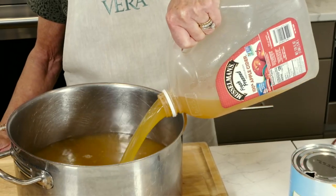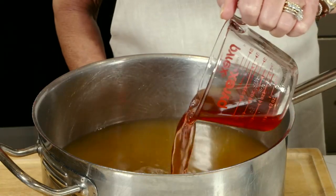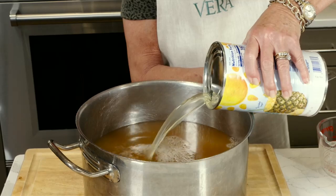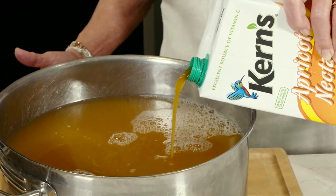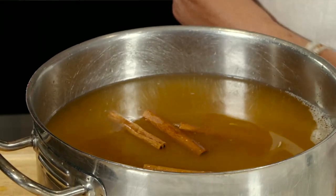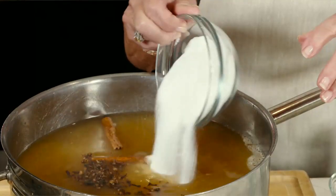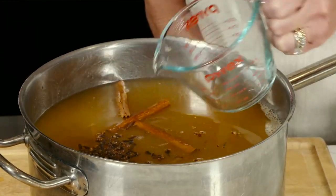So you start with a gallon of cider. Then you're gonna add in a cup of cranberry juice, a large number 5 can of pineapple juice, a large can or either a box, this just goes to show you packaging has changed, of apricot nectar, a box of cinnamon sticks, a tablespoon of whole cloves, a cup of sugar, and a half a cup of lemon juice. You're gonna put that into a big pot and just let that simmer on top of the stove.